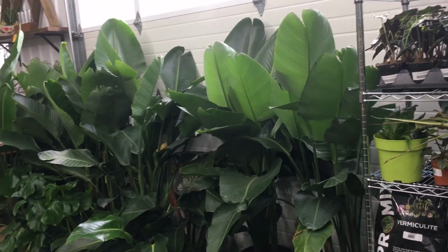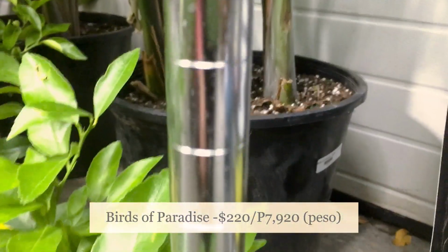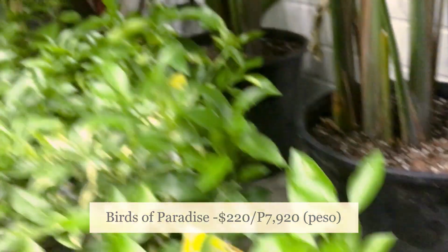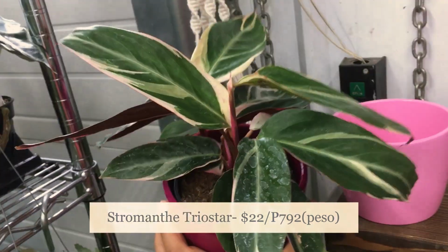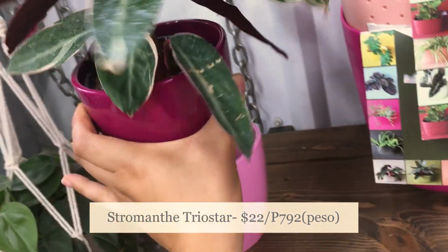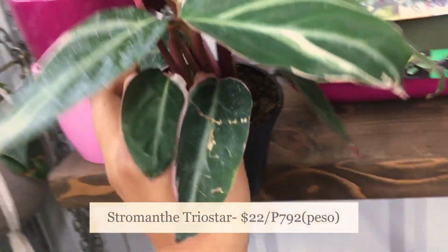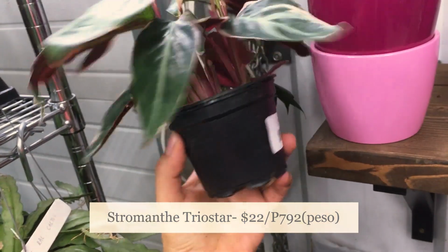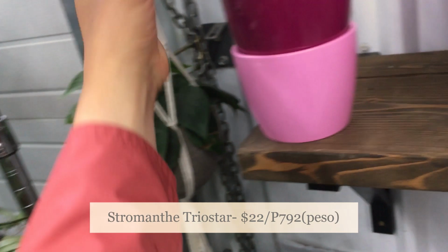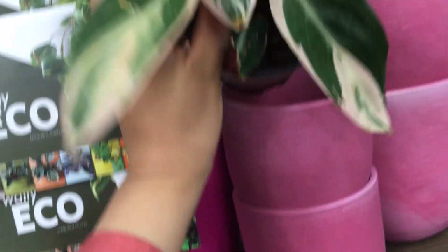And those birds of paradise. How much is that? That is 220 for birds of paradise. Kitty, I'm looking for you. There you are. The Triostar. Triostar. Not Calathea. Stromanthe. Triostar. Stromanthe for 22. Pretty. Another one over here. I think it's a small one. The same 22.